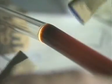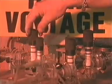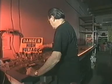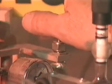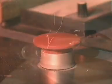You can use clear or coloured glass, whatever takes your fancy. A pump is used to remove all the impurities that might have got trapped inside the glass tube. The tube is heated using a high voltage AC supply to shift any remaining dirt. The tube is then left to cool down. The tube is filled with neon gas.